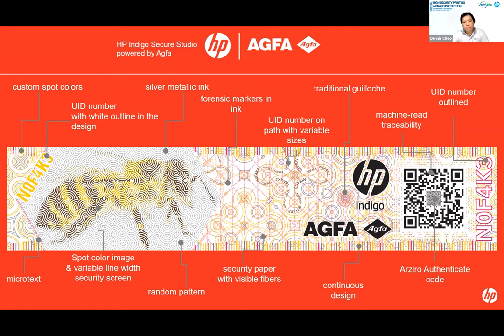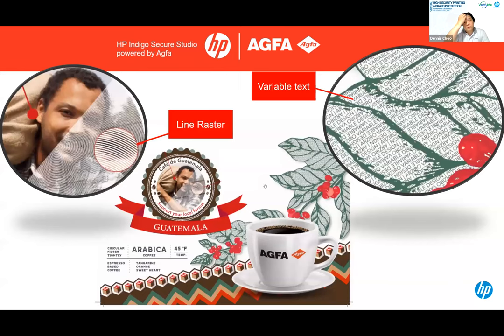And of course, it's very hard to fit security design into real products. So what we have here is a coffee bag with a label where the image, with ECFA technology, we can convert into a line raster, a very thin line. And in the leaf, we can actually put variable data in it. We can even have everything be different on every package. So this is a very unique feature that ECFA offers.